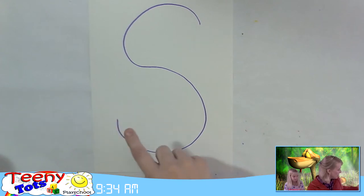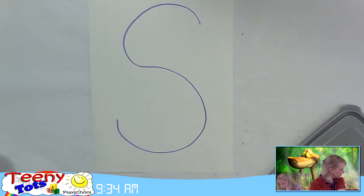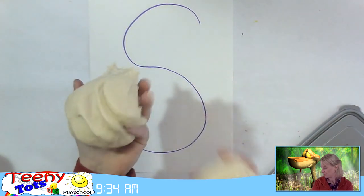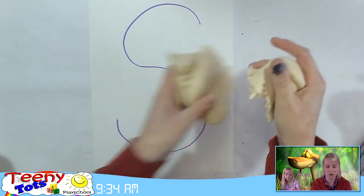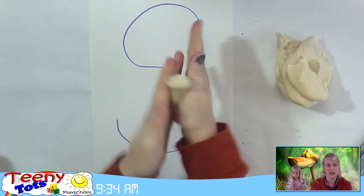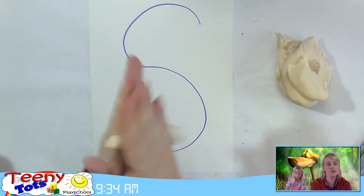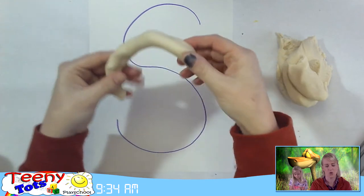Now, do you have your Play-Doh ready? We are actually going to build this as well with our Play-Doh. Okay. You got your Play-Doh ready? Okay. I want you to make us with the Play-Doh. So break a little piece off. Okay. Break it off. And then I want you to roll it between your fingers like a snake. We're going to also make our own snakes just now. But first, we're going to make the letter S with our Play-Doh.